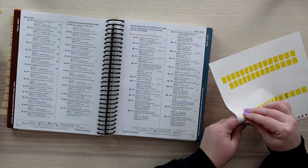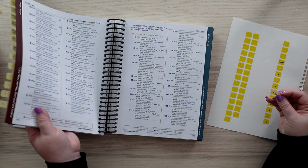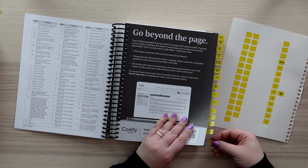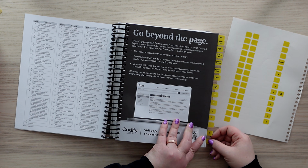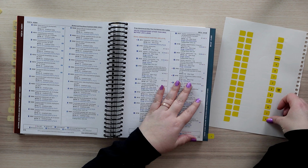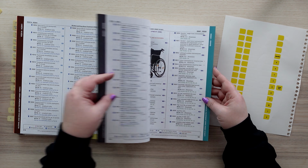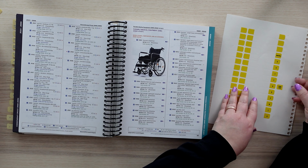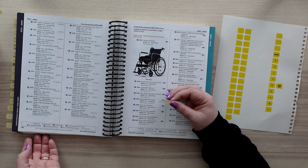I'm going to flip this over. And I think I'll put the J right here at the bottom and then start my next row. Right there on page 315. Next is our K codes. The K codes are on 361 for the 2026 AAPC edition.